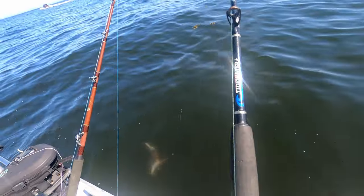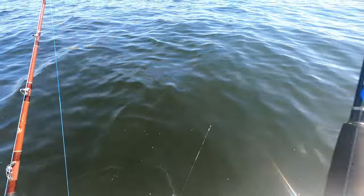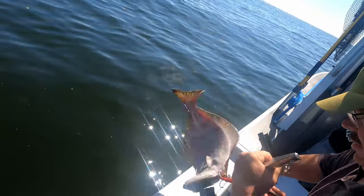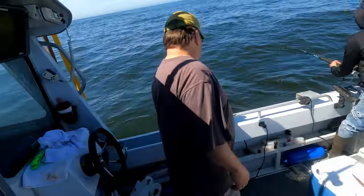Smaller bags. Halibut, small though. That fish wasn't actually a halibut, but it's in the flounder family. It's called an arrow tooth.